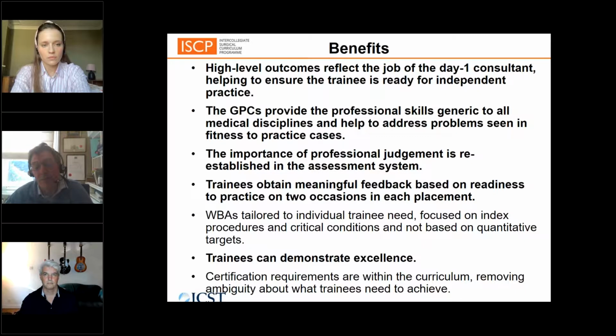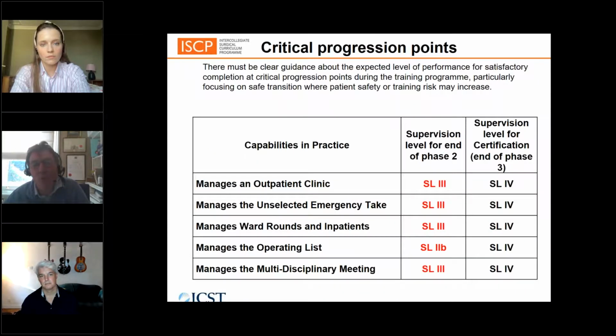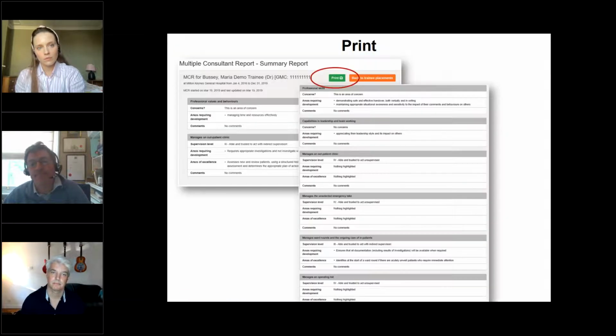Bottom line is you can develop and demonstrate excellence. You get feedback. It's based on professional judgment, and there's clear even weighting between the GPCs and the CIPs, all geared towards that higher level outcome of being at level 4, day 1 consultant. Each of the specialties will have critical progression points related to the CIP outcomes, and it's important that you know those. Now, if you want to read one thing, read Appendix 4 of your respective curriculum.